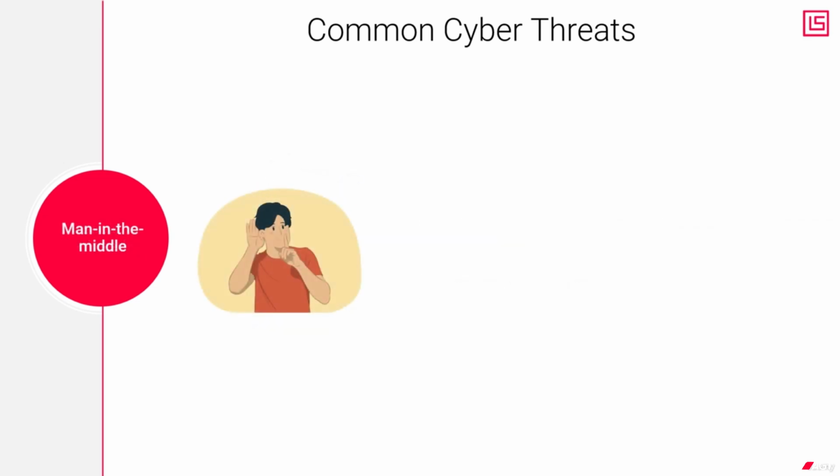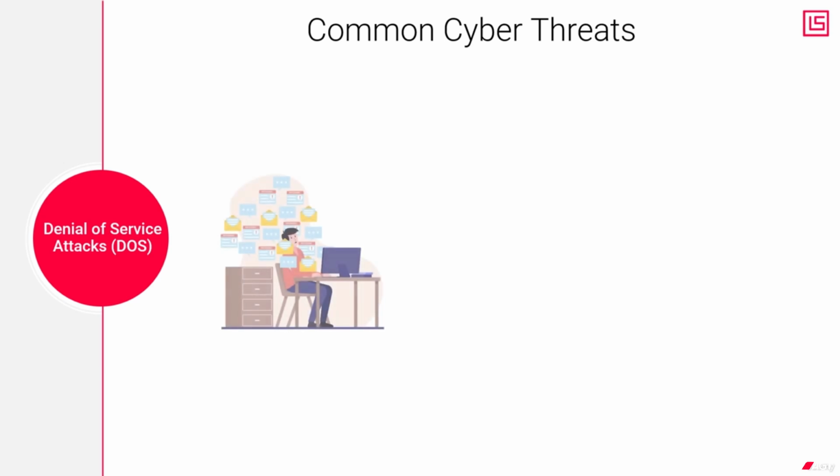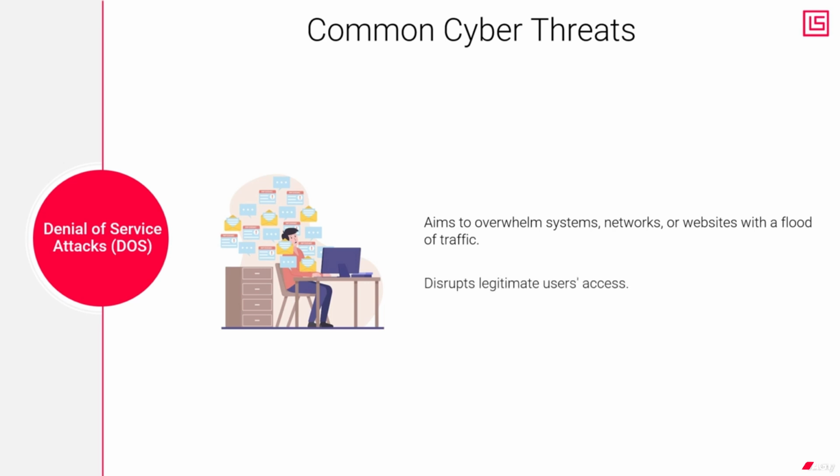In man in the middle attacks, the attacker intercepts communication between two parties to steal data or inject malicious content. This can happen on unsecured Wi Fi networks where attackers can eavesdrop on the data being transmitted. Denial of service attacks aim to overwhelm systems, networks, or websites with a flood of traffic, rendering them unusable. This influx of requests prevents legitimate users from accessing the targeted resource. DoS attacks can be disruptive and costly, causing downtime and hindering productivity.